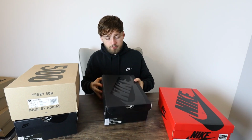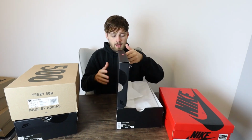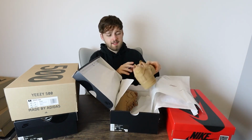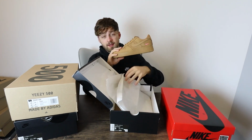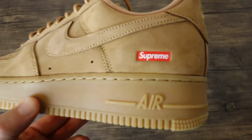The next pickup was actually from Supreme, and as you can tell by the box, black box, Supreme logo, it is a Supreme Air Force, and I can't remember which one this one is. So this is the flax colorway. And once again, I actually really like these as well. I think the only one of the Supreme Air Forces I don't like is the black one.